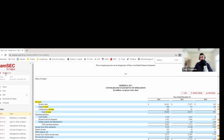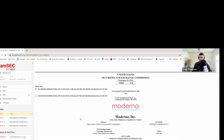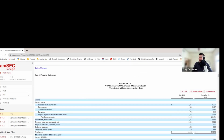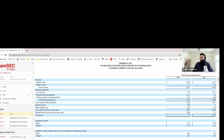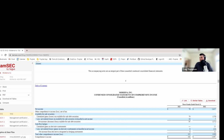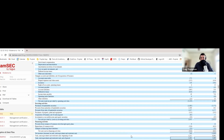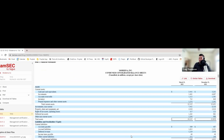If you're just trying to look at three statements for the first time, don't go to a 10K, go to a 10Q. These are the much shorter quarterly filings that all public companies have to produce. As you can see here, our balance sheet's on page 5, our income statement is on page 6, and our cash flow statement is on page 9. So much more digestible. The 10Qs are much shorter, and that's where we're going to look to start.